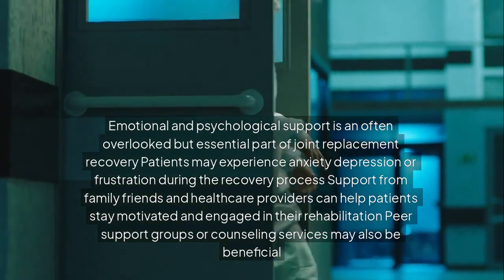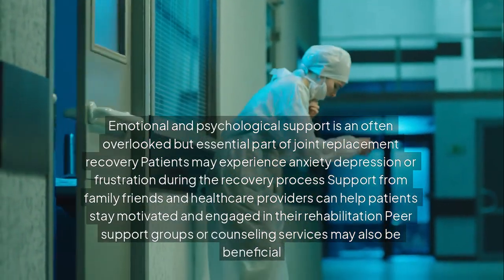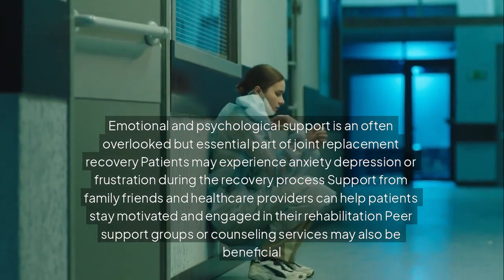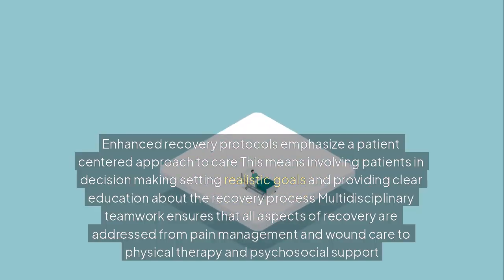Emotional and psychological support is an often overlooked but essential part of joint replacement recovery. Patients may experience anxiety, depression, or frustration during the recovery process. Support from family, friends, and healthcare providers can help patients stay motivated and engaged in their rehabilitation. Peer support groups or counseling services may also be beneficial.